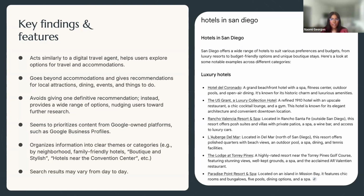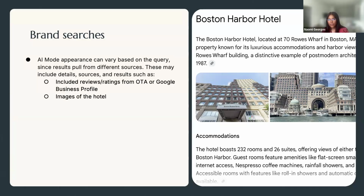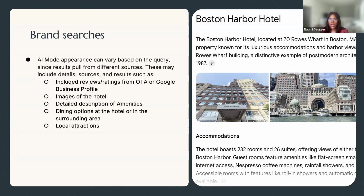For our branded searches, AI mode appearance can vary based on the query. And since it pulls from different sources, these may include detailed sources on results that may include reviews and ratings from OTAs or Google Business Profile. It may include the images of the hotel, detailed descriptions of the amenities, dining options at or around the hotel, local attractions, and we noticed that it highlighted awards and accommodations such as Travel and Leisure, Forbes, and AAA Diamond.